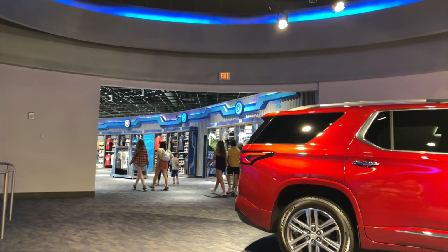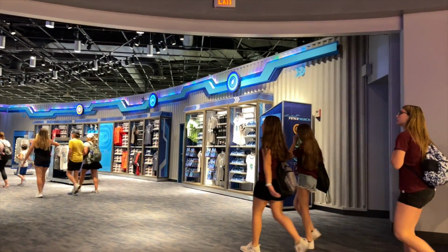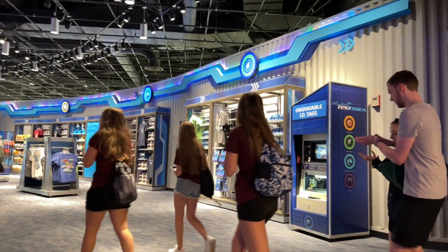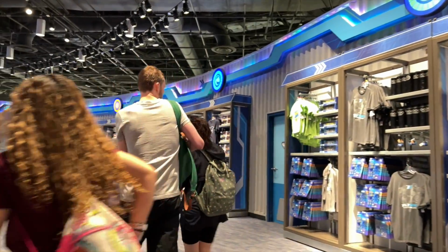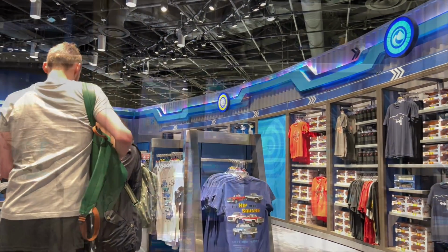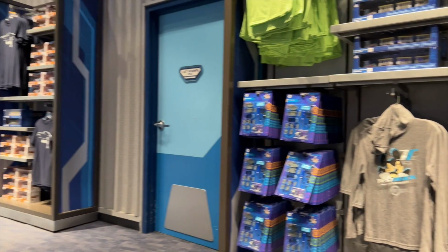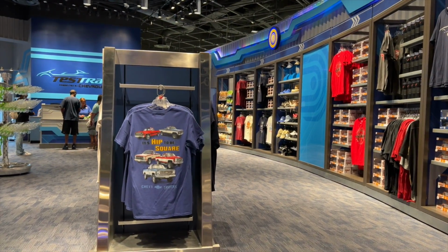That's really fun. Did you like it? I did like it, and I have not ridden that ride since they updated it. Yeah, it's great. Seems like a pretty good deal, dude. Oh, look at the sign here. Neat.